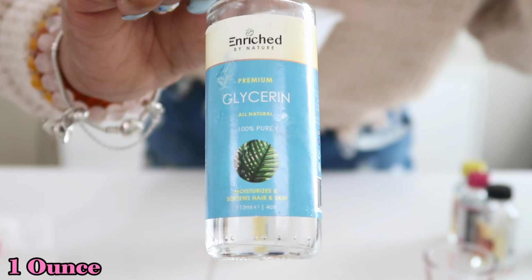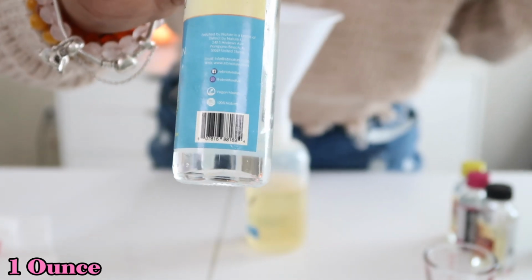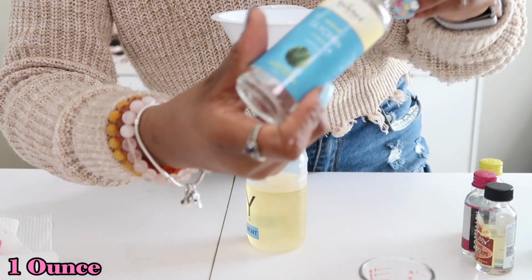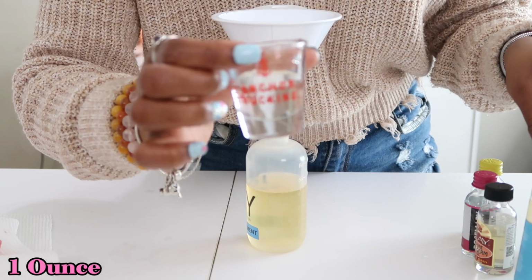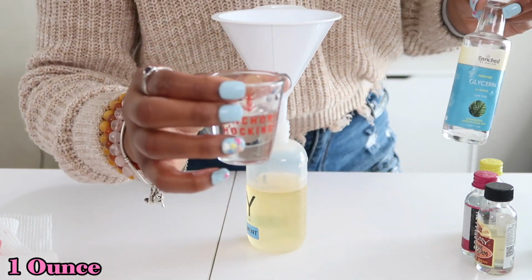Next, you want to do 1 ounce of glycerin. I believe I have 1 ounce in here left, but I'm just going to measure it out and pour it right in here. I'm actually under 1 ounce. I have 1/2 ounce of the glycerin left, which is okay. I'm just going to use what I got, but you would want to use 1 ounce.